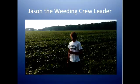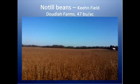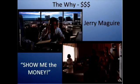But just to touch things up, we're really not afraid to spend $30 to $60 an acre to make sure we can get it clean. As Daryl said yesterday, giant ragweed can literally destroy organic farms in half a decade. So the previous slide, it's like combining and carpet, that cereal rye. It is a little dustier in the combine, we have some more of that coming through, but we had great luck, 47 bushel the acre right out of the gate.